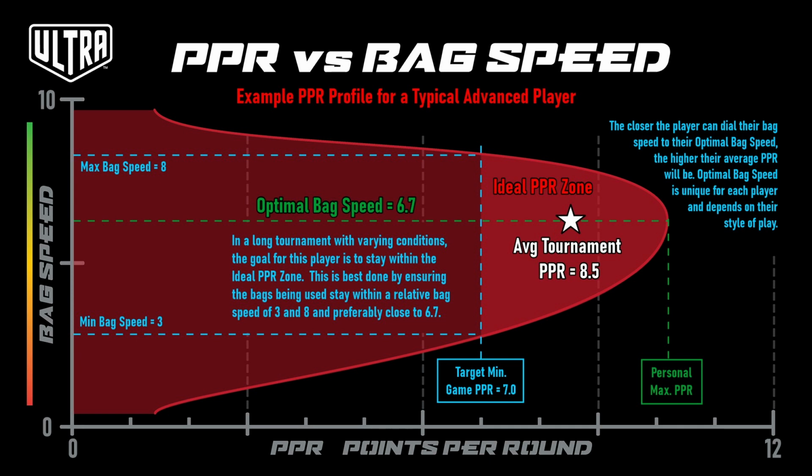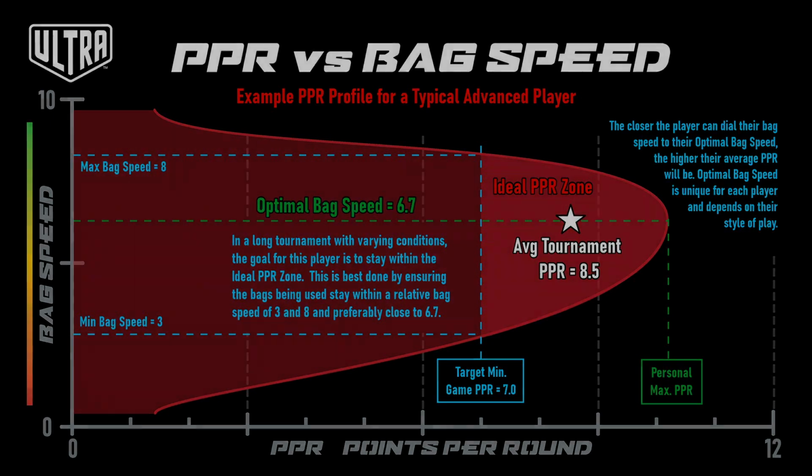So if the player wants to stay near a 6.7, they will need to change their bags, or primarily throw on the other side of the bag. So essentially, if you bring 2 sets of bags to a tournament, you have 4 different sides which you can utilize to keep yourself near the optimal bag speed.